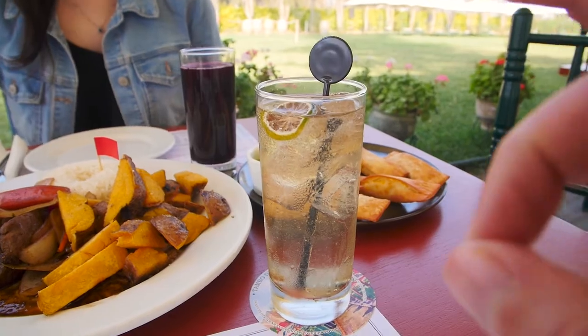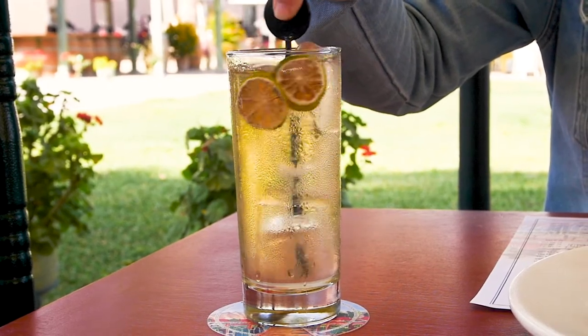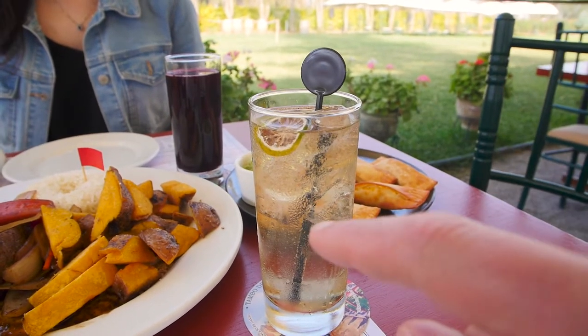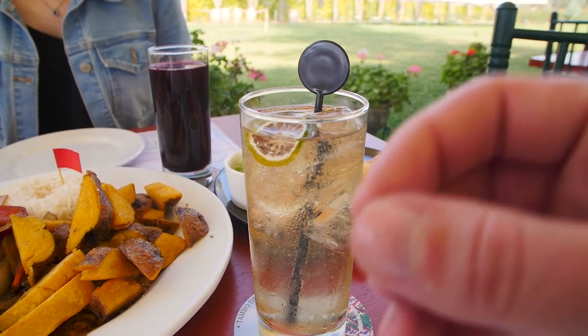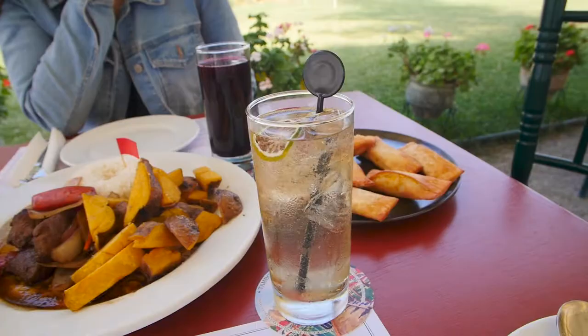So I have a chilcano. The two most popular drinks in Peru are pisco sour, which I've had plenty of, and this is my first time trying a chilcano, which apparently is pisco with ginger, mint, and lime, I think. That's how it was described to me. And of course, some pecan pie. Everything looks so good, so refreshing. We're excited to dive in and get to our next destination. So let's eat.